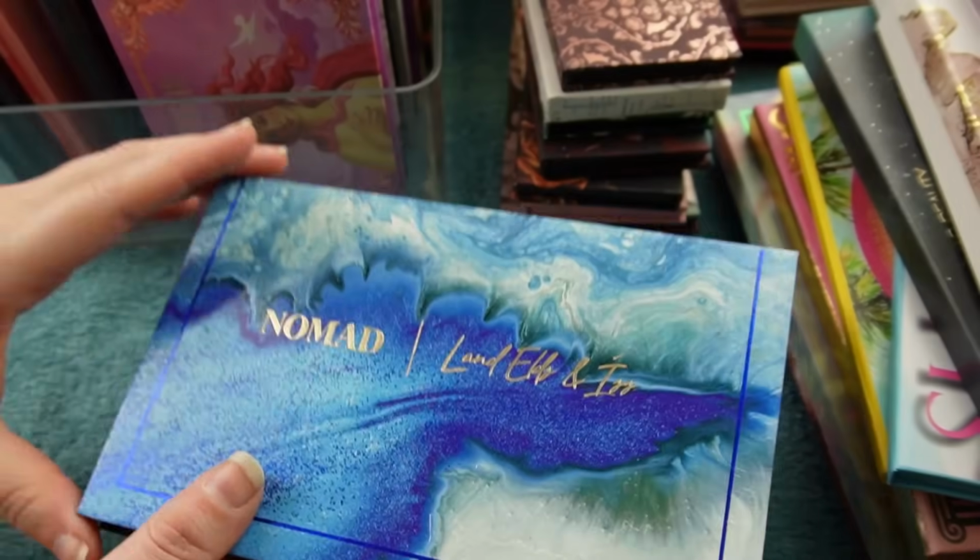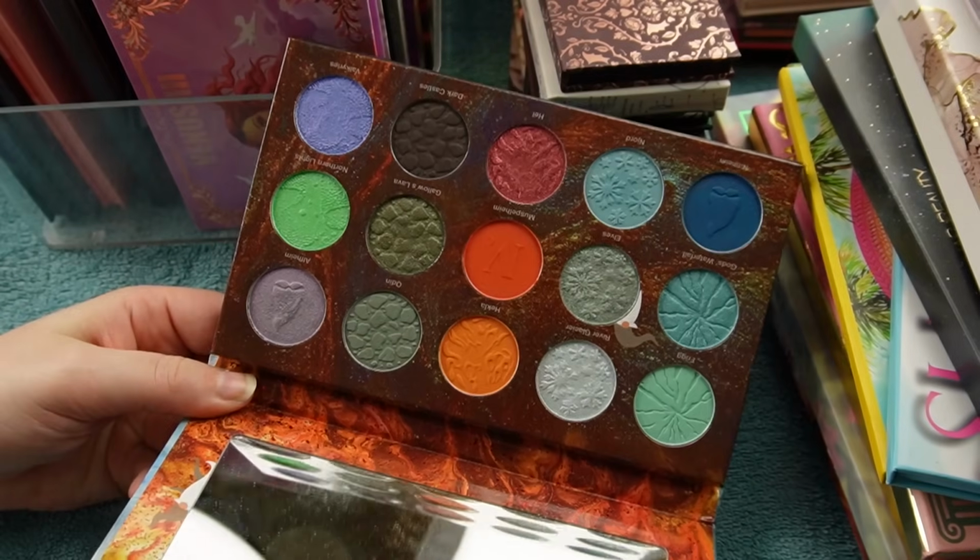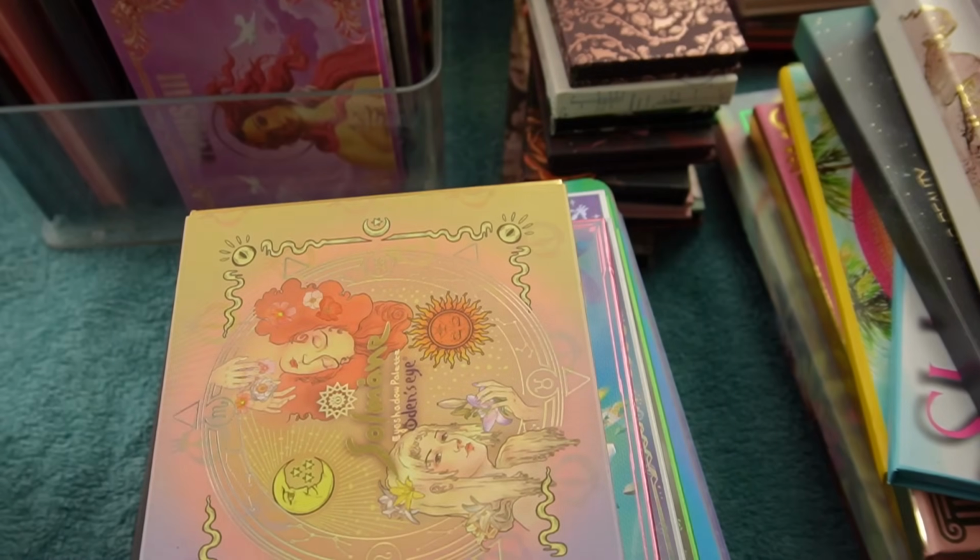This is not going anywhere. This is by Nomad. It's the Land of Fire and Ice, which I believe has been discontinued, but this is so pretty. And here is the next stack.